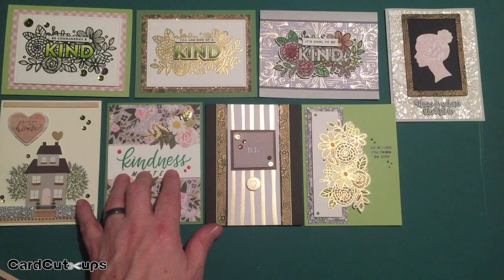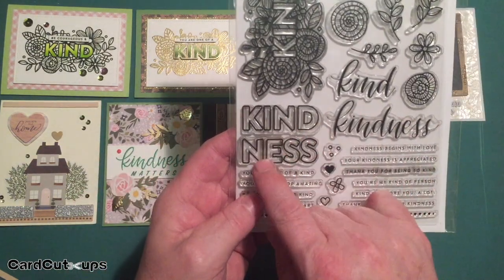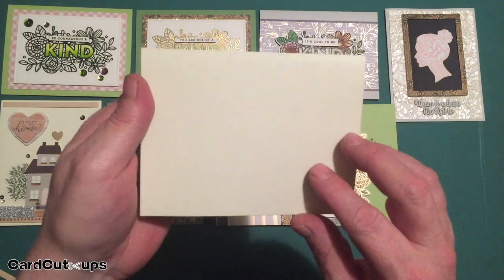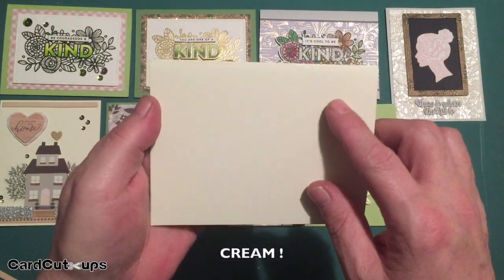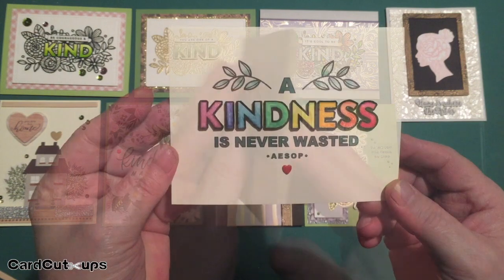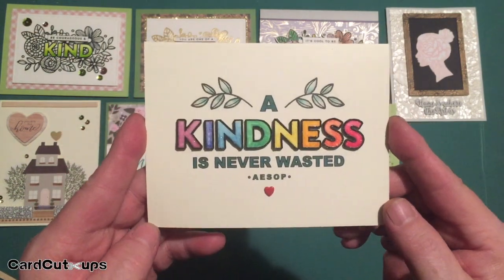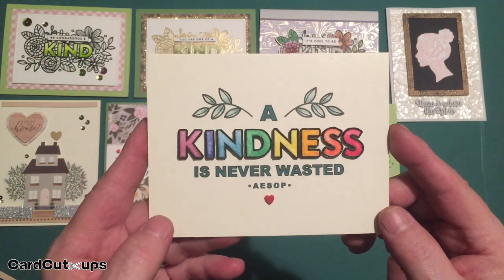I've used the kindness stamp. I hadn't used the kindness in the block print yet. This is, again, on the ivory card base from the kit. A kindness is never wasted. I really, really, really like this card.